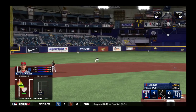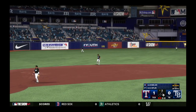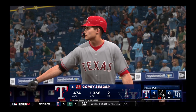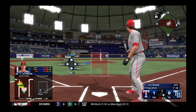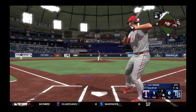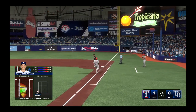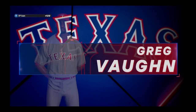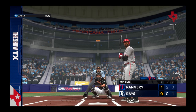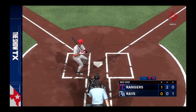And he can't come up with it. Safe at first, no play. We'll see how they score this. Now it's Corey Seager. Right back to him on the mound. Over to first, and Seager is set down. That's out number three. Rangers pick up a run here on the solo home run. It's now 1-0.